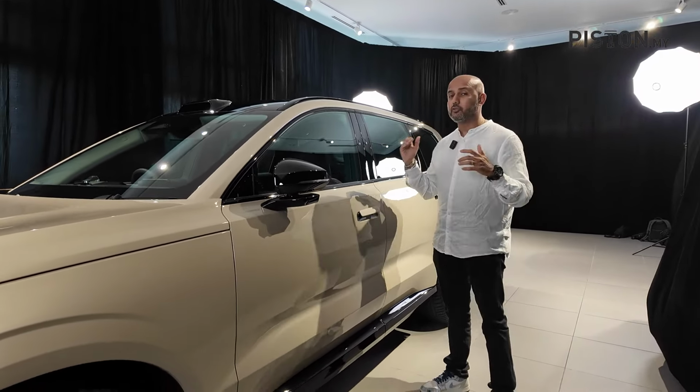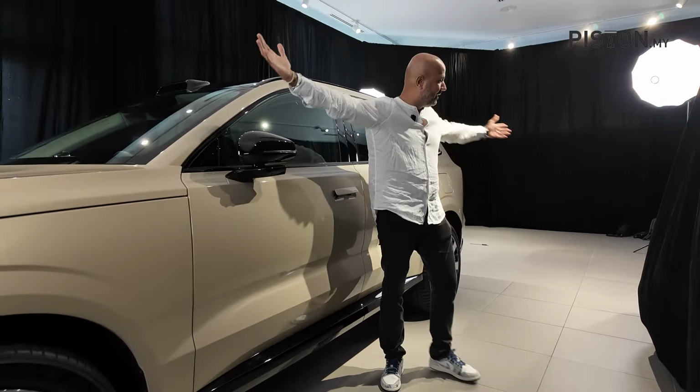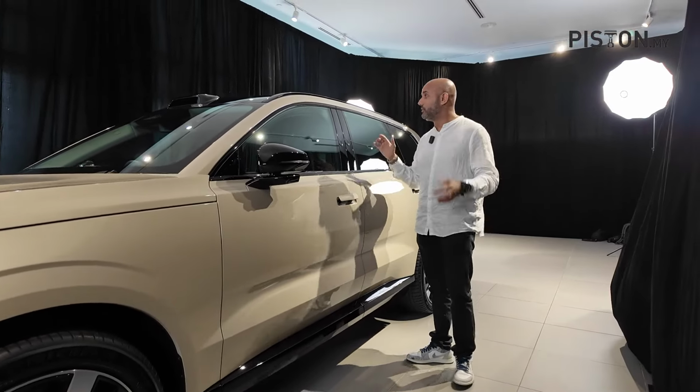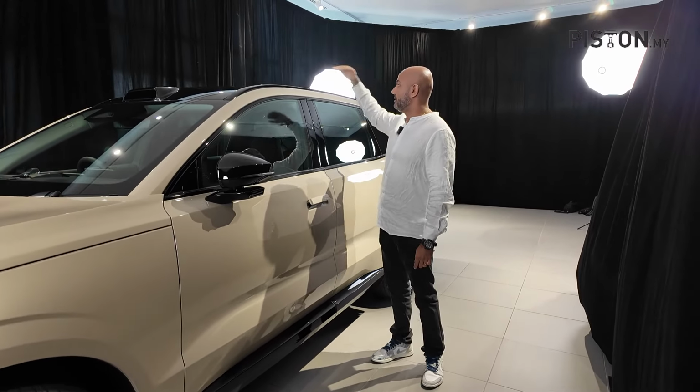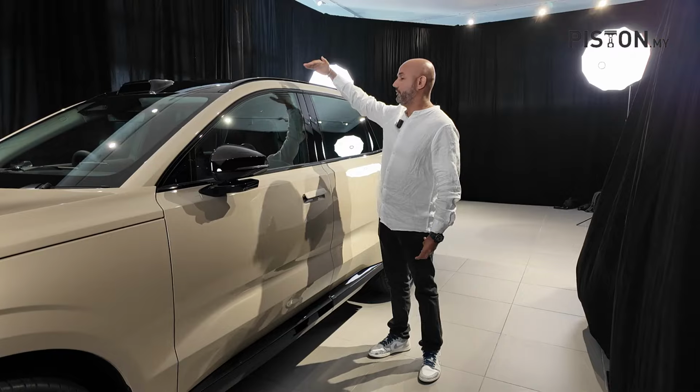also a great place to show you how big this car actually is. It's huge, and I thought I was tall. Of course, not the tallest around, but I was tall. But this thing, I can't even look at the roof of this.